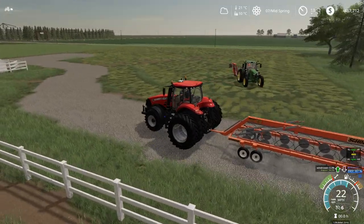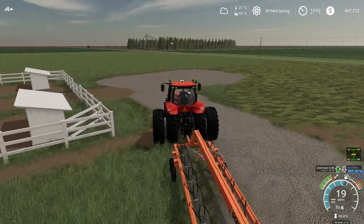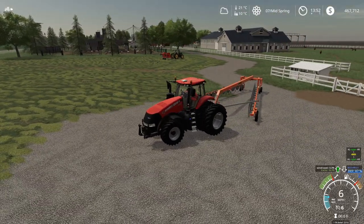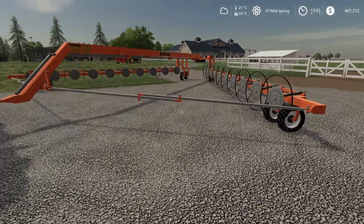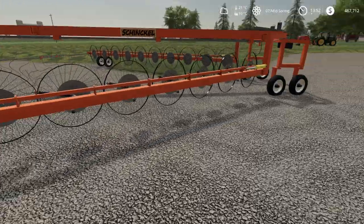I gotta move the tractor. It's in the way. I missed a swath there, too, it looks like. All right. Let's just pull this on in. Now, this is going to take literally no time. I mean, look how big this field is. Open this up. And you're going to see how big this thing is once she opens up. There we go. I mean, that's a pretty good size swath we're going to get out of this. Oh, yeah. Perfect.